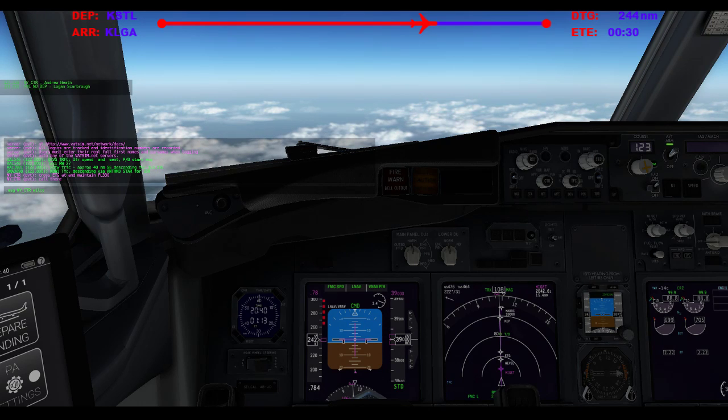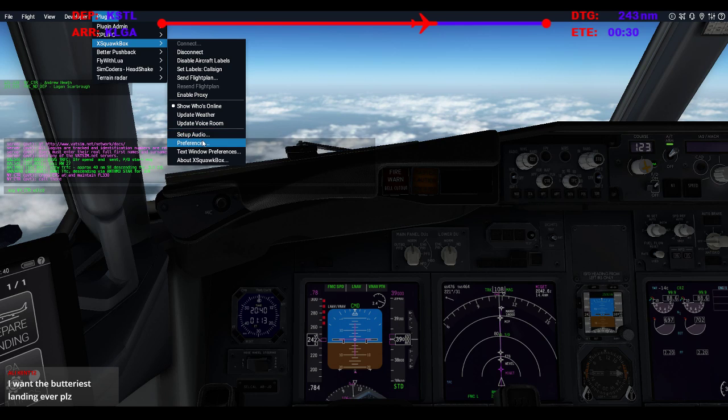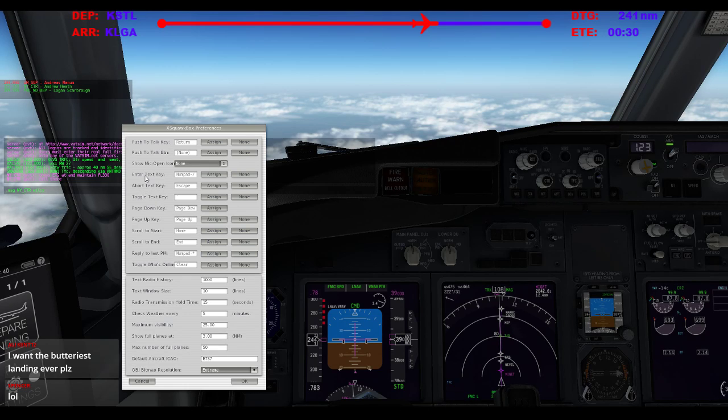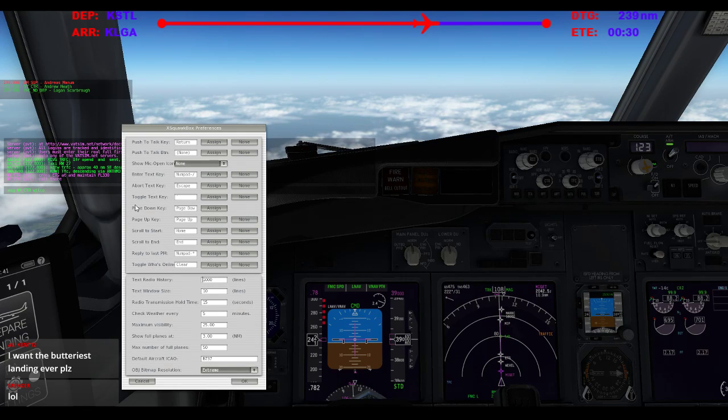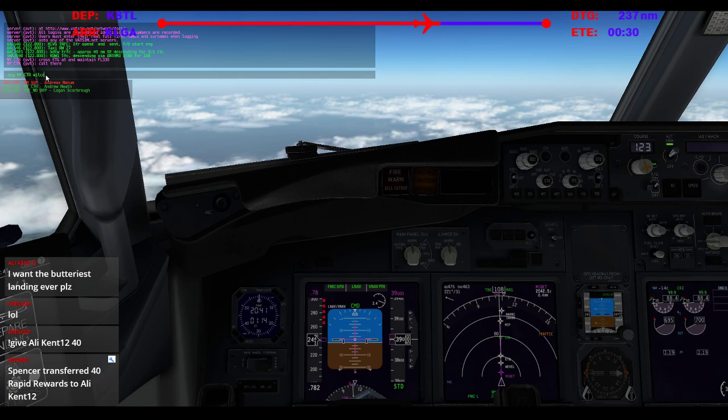Oh, how do I send this? Toggle. What? Enter text, abort text, toggle text key down, scroll to start, scroll to end, reply to last PM. Okay, I don't know what that means. So, do I just press this again? You should be able to just press enter and send the message. What the hell? It's not working.